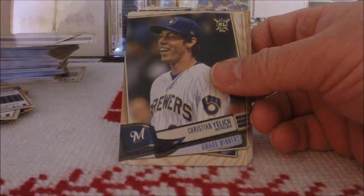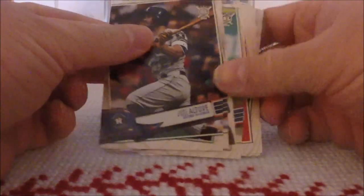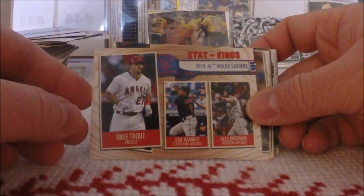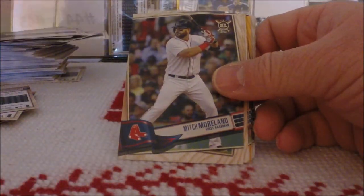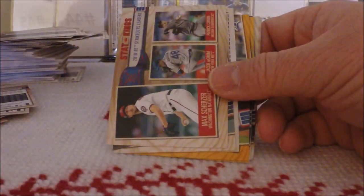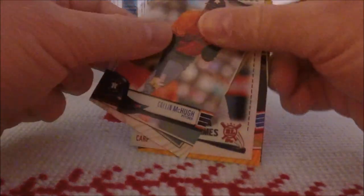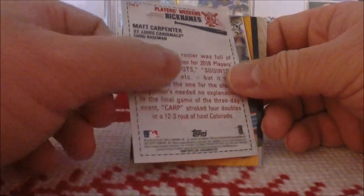We began with Dansby Swanson, a Christian Yelich Award winners. Marcus Stroman. Seeing Jose Altuve again. Eddie Rosario. Justin Verlander. That's a nice Verlander. I like that. CJ Cron. Stat Kings, AL walks leaders, Mike Trout, Jose Ramirez, and Alex Bregman. Speaking of Mr. Bregman, once again, seeing him. Mitch Moreland. Stat Kings, NL strikeouts leaders, Max Scherzer, Jacob deGrom, Patrick Corbin. Collin McHugh. Nicknames, Carp. Matt Carpenter.